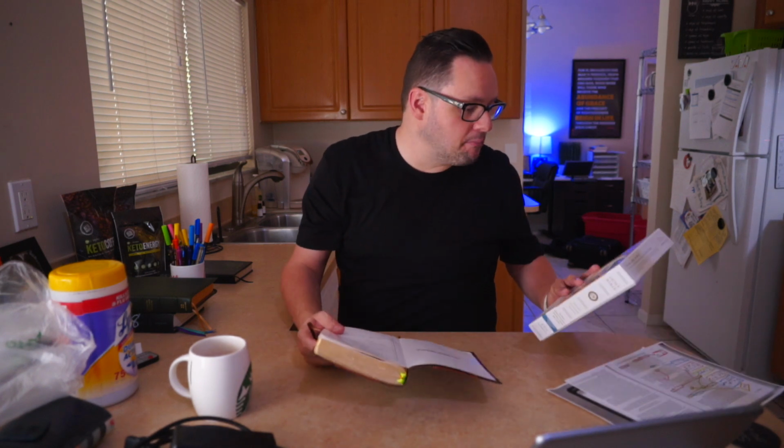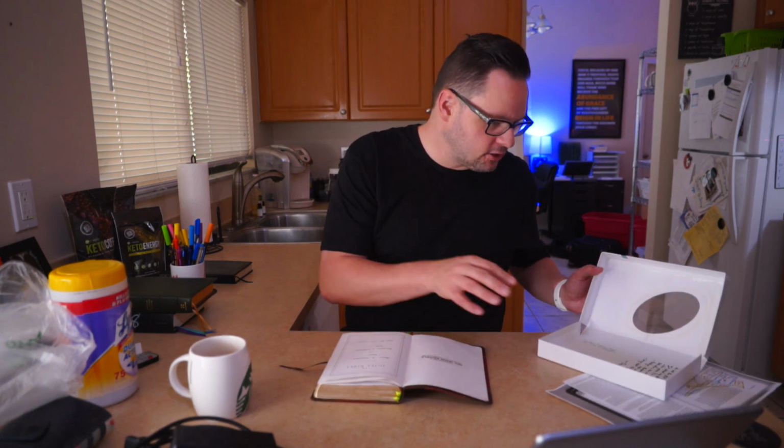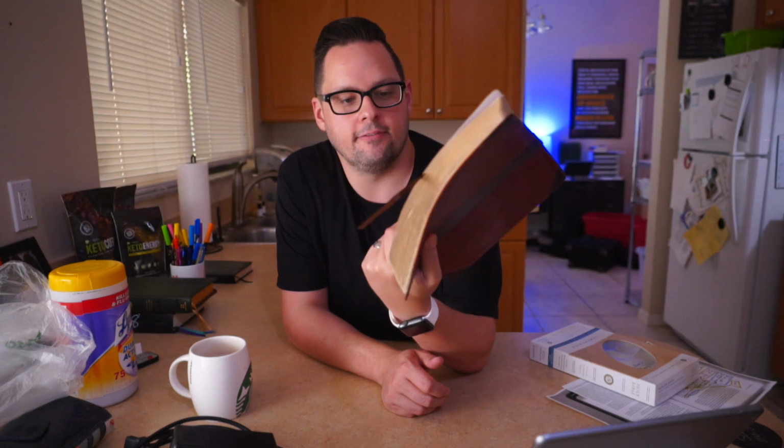Let's see if I got anything written in here that should be known. Oh, I got this. I must have bought this before I was done with the other one. This one said that I started reading it in October, but I got it on June 3rd, 2011. I always make my wife write the little things in there because I have terrible handwriting.